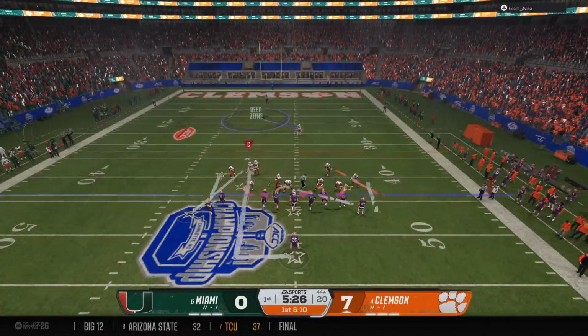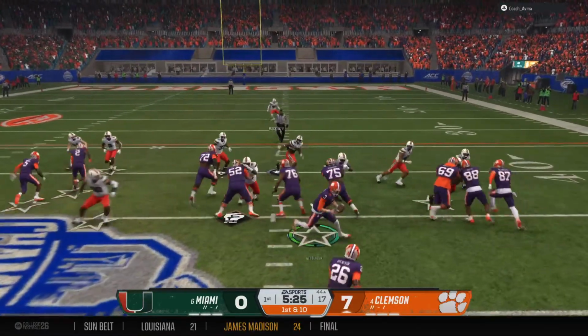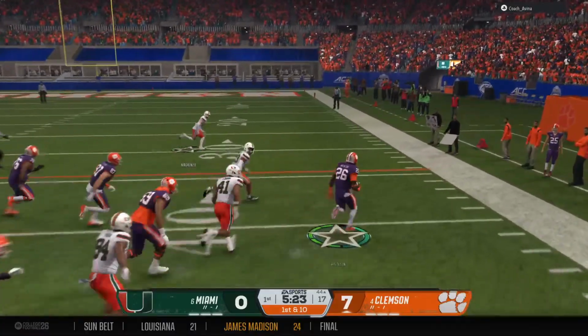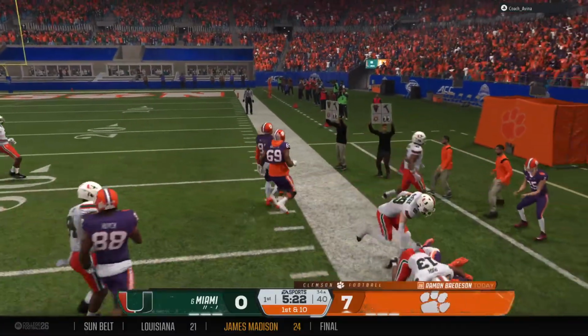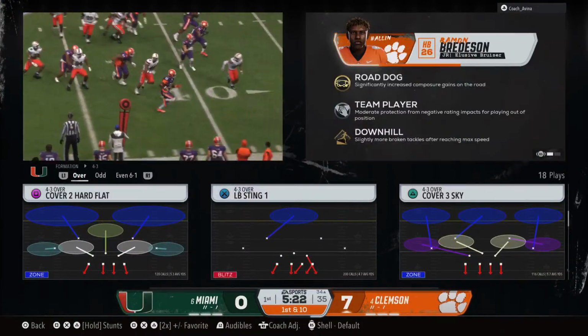Here, the Clemson offense heads back out onto the field. They scored a touchdown on the last possession. Let's see if this defense has been able to come up with some adjustments and stop them this time. Has the first down and more. And he's out of bounds after gaining decent yardage.